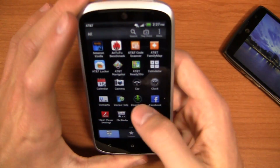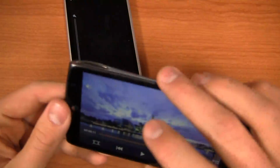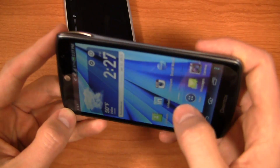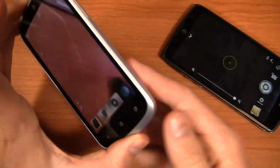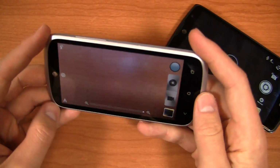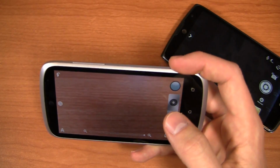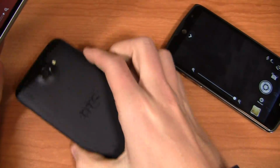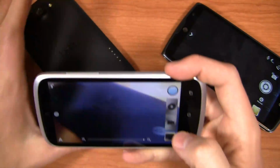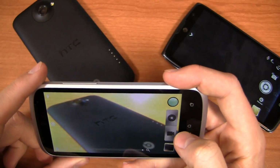Let's take a look also at camera. 5 megapixel camera over here, 12.6 megapixel camera over here. As we all know, the megapixel count doesn't determine everything. And I actually like this one because it does have HTC's Image Sense chip, which I'll show you in just a second. We'll bring over a flip cover. Actually, I'll bring over the One X Plus because this is what I'm using as my personal device as part of the 30-day challenge. Come over here, wait for it to focus in.